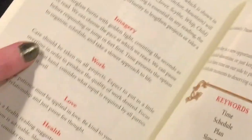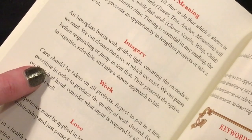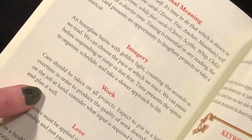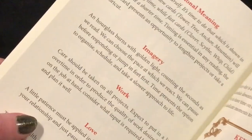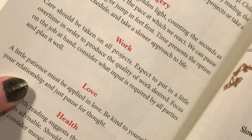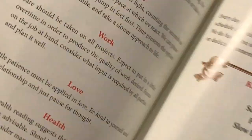So, for example, it says here, work. Care should be taken on all projects. Expect to put in a little overtime in order to produce the quality of work desired. Focus on the job at hand. Consider what input is required by all parties and plan it well. And love, a little patience must be applied in love. Be kind to yourself and your relationship and just pause for thought. So very much about time itself.